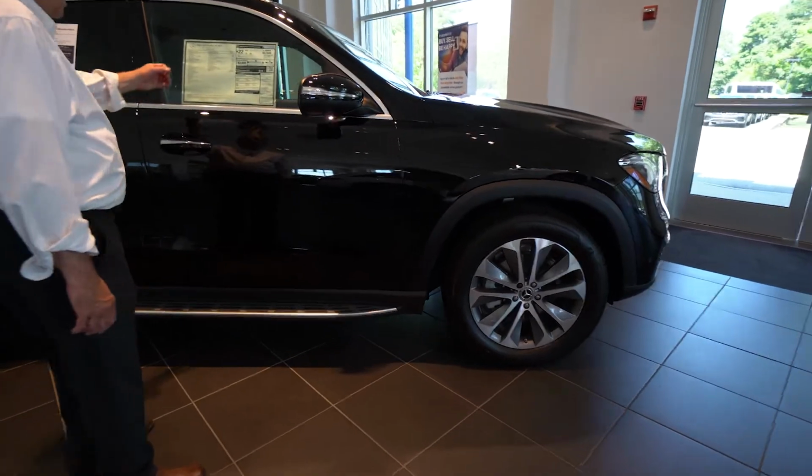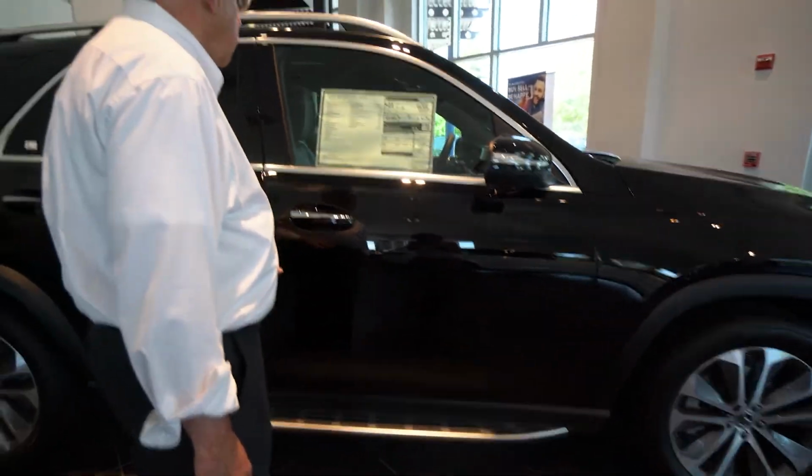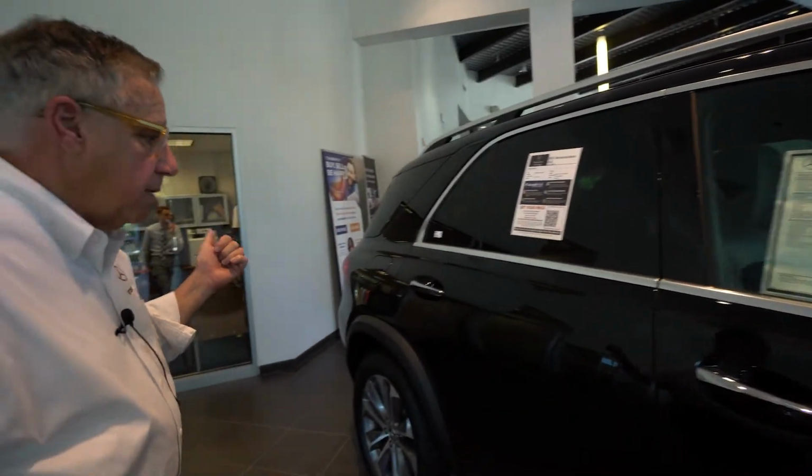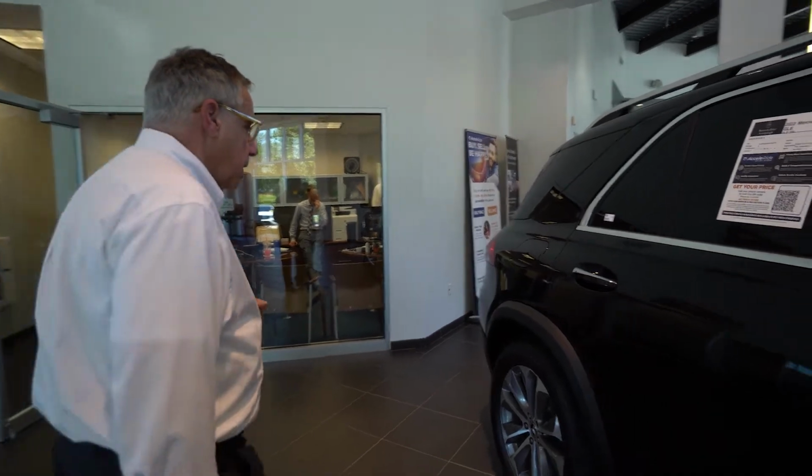Nice list of options with a fairly reasonable MSRP. It does have the third row seat package. If you need 7 passenger capacity, this vehicle has it. I'll show you in just a minute.